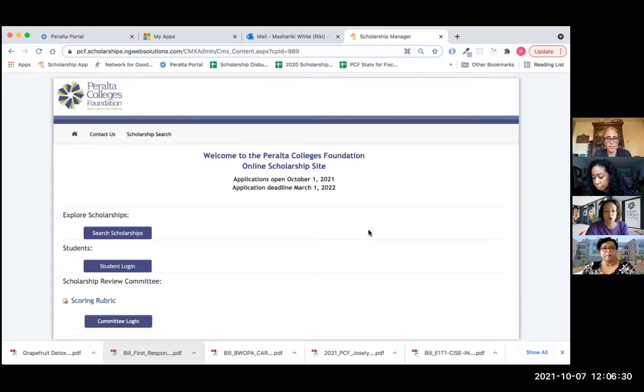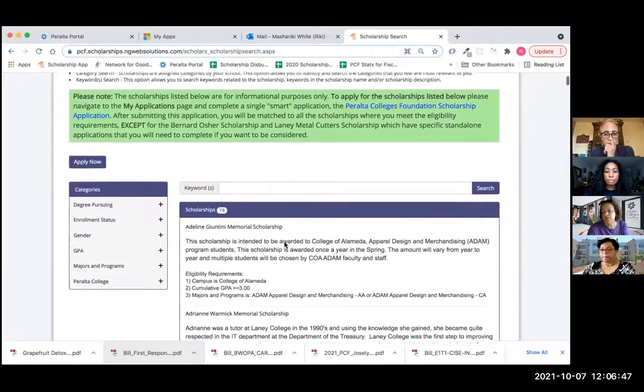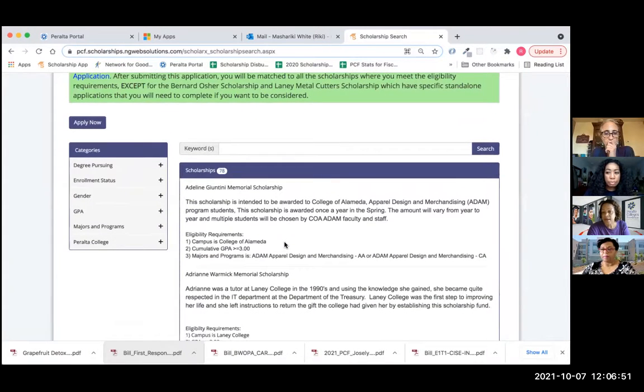So again, here's our homepage. Before we get into logging in or creating a profile, let's go ahead and just look at the scholarship search screen, which is here. That'll give students an idea of the type of scholarships that we have. Right now we've got over 78 that are available through the scholarship portal. We actually manage over 100 scholarships, but not all of them run through the portal, just the majority of them do.